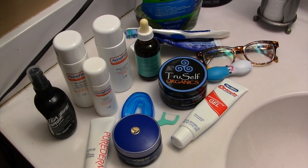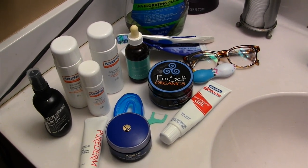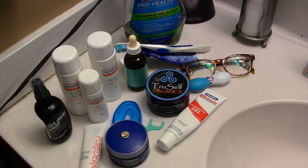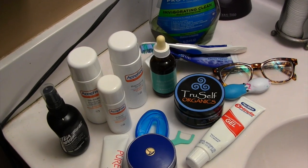Basically my acne-free lotion and products I love so much. Some face wash, some skincare, some tooth care, all that good jazz. So it's all over the place and has a crazy order, but these are the products. Now let's go ahead and get into using them.